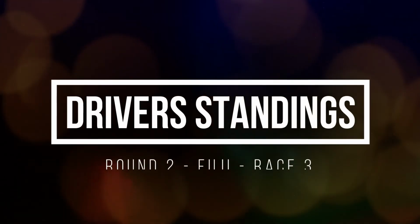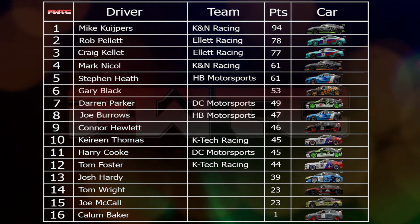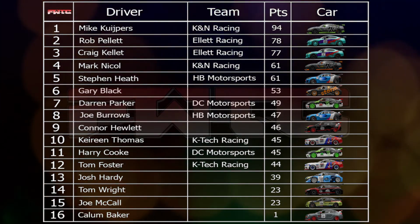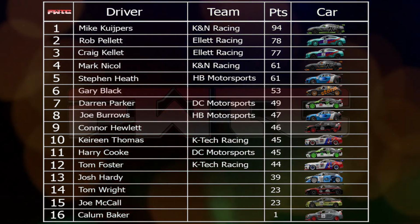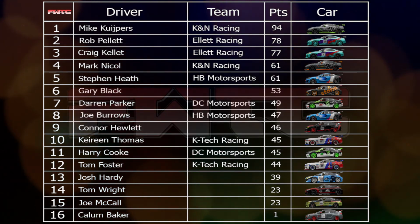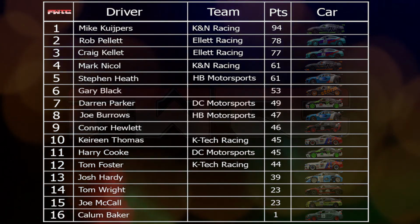In the overall title then, for the standings, without a shadow of a doubt, Mike Kuipers is leading with 94 points and is actually 17 points ahead of Craig Kellett in second. In third we have Rob, his teammate, again on 70. In fourth is Mark, so Mark has dropped down from leading into this race. In fifth we've got Stephen, sixth is Gary, and then of course Darren is in seventh. So a big drop for Darren out of second, who struggled massively on those hard tyres. Obviously more significantly, Kieran and Tom had very poor results. That drops them down to 10th and 14th, significantly. Josh jumps up to 13th after a good result ahead of Tom as well, and the rest obviously follow on.